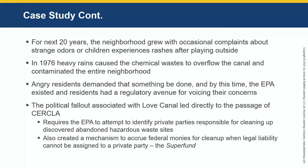The political fallout associated with Love Canal led directly to the passage of CERCLA. So again, part of the reason it's called Superfund, it requires the EPA to attempt to identify private parties responsible for cleaning up discovered abandoned hazardous waste sites. So that's the polluter pay principle there. It also, though, created a mechanism to accrue federal monies for cleanup when legal liability cannot be assigned to a private party, and that's the Superfund. Again, a lot of the money of CERCLA has gone into legal battles over, I'm not responsible, you're responsible, the previous owner is responsible, no, they're not around. So a lot of money's been spent in the legal arena fighting having to actually start doing any cleanup. Next slide, please.